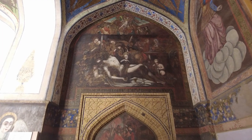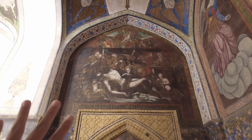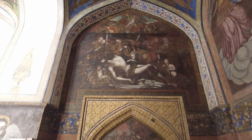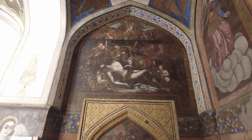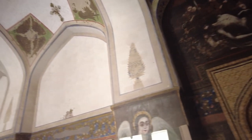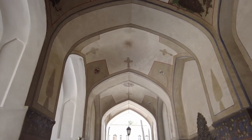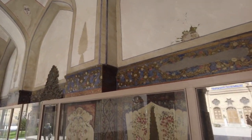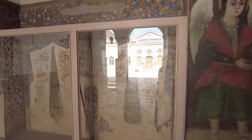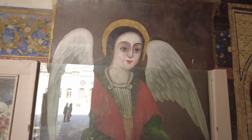Probably this is the main entrance actually, and as you see, this is Jesus, and Jesus put down, and you know the story of Joseph of Arimathea, the name of the church. Maybe it's depicted on this picture here. Unfortunately, many of the paintings are now gone. This one probably still new. But as you can see, the decorations here, flowers, and the angel. Look at the face. Maybe this is Armenian style.